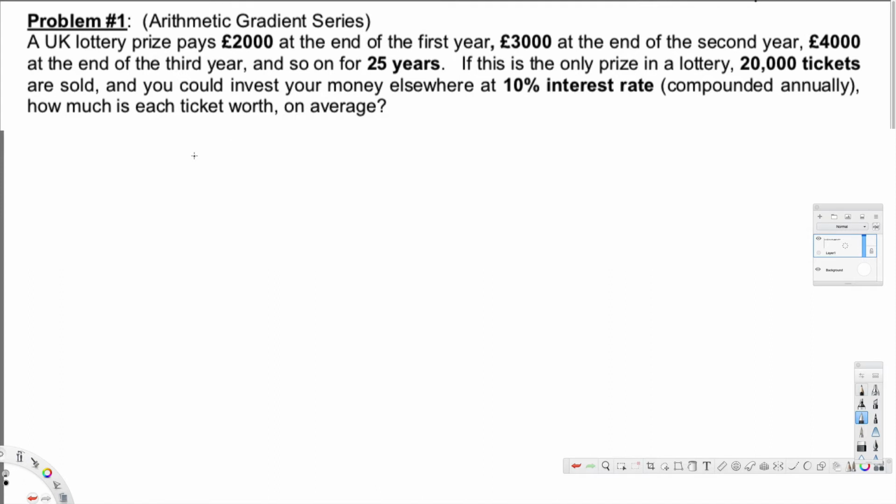Now, first of all, to calculate this one, first we have to calculate the amount A, which is equal to A prime plus G times AG. Here AG is the arithmetic gradient series factor. Now A prime, that's given. The lottery prize pays 2000 at the end of the first year, so that's the A prime, 2000, plus G times AG.